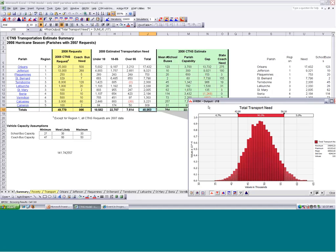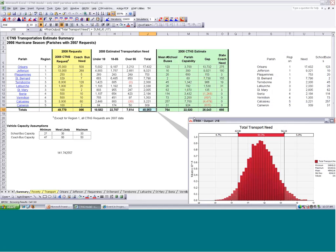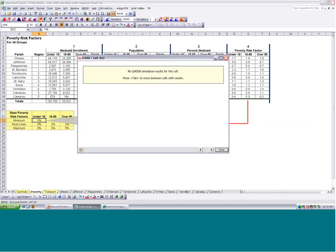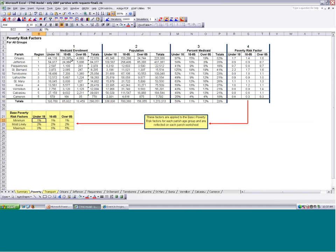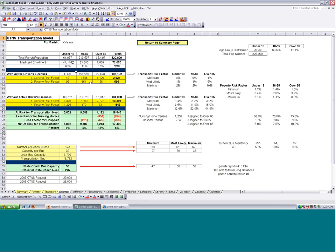But generally, this was the slide that I showed you before. It's just the main summary page that showed what the parishes had requested, what the model output was, and then what that meant in terms of numbers of things. And then here was the little matrix where we took Medicaid enrollment as a proxy for poverty, and then applied a risk factor based on that parish's and that population group's relation to the total in that group. And here's where these factors for poverty and for general transportation risk were used, for example, in New Orleans.